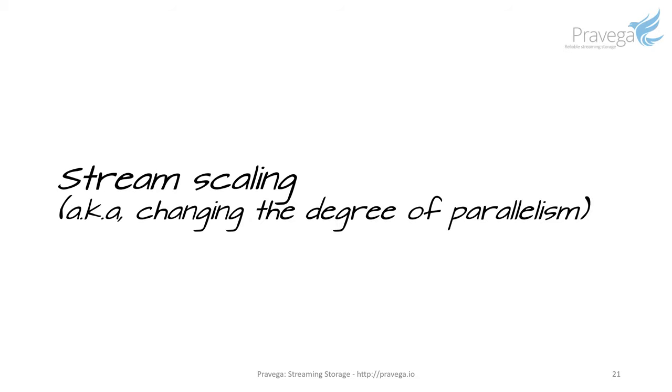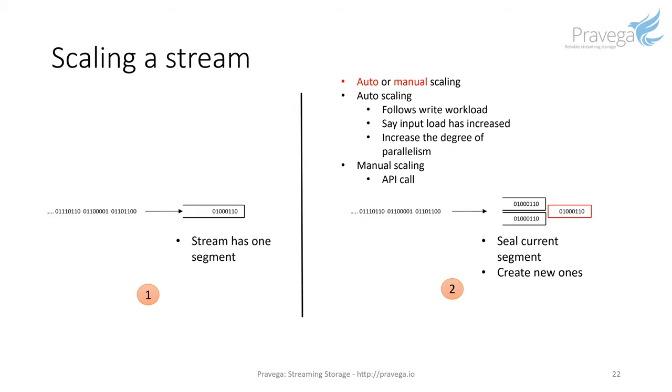Let me talk a bit about one of the key features that we have. I mentioned stream scaling, but I want to go into more depth about it. I mentioned that when you're scaling a stream, we go from one segment to many, or we can merge segments and go from more segments to fewer.